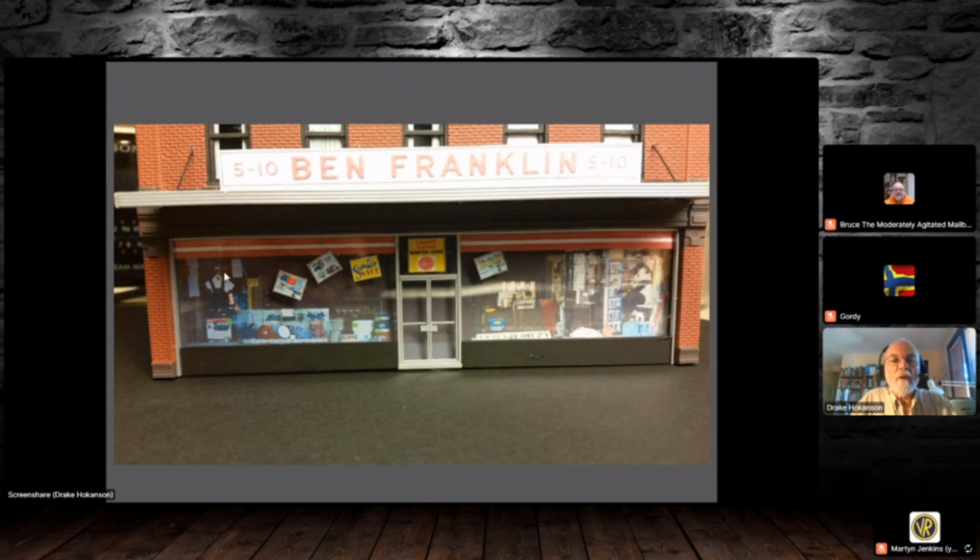And then on my printer, I printed out this background, this interior, and these signs. We can even rent a Hoover carpet cleaner at this Ben Franklin. I especially like the giant panda in the window. I think that's a nice touch.